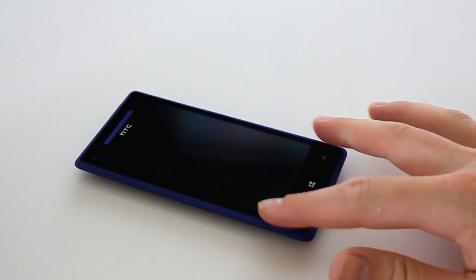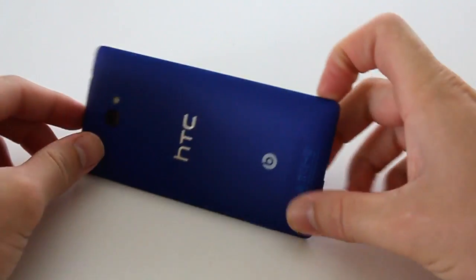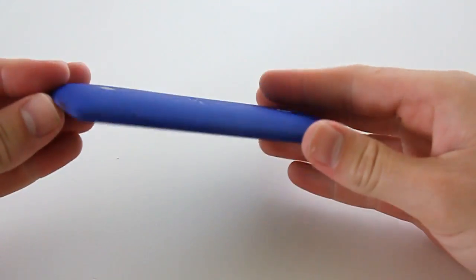I love the risky boldness of the 8X design and the conviction HTC has towards creating an experience to attach to the Windows Phone 8 operating system, rather than rehashing a tried and tested design.